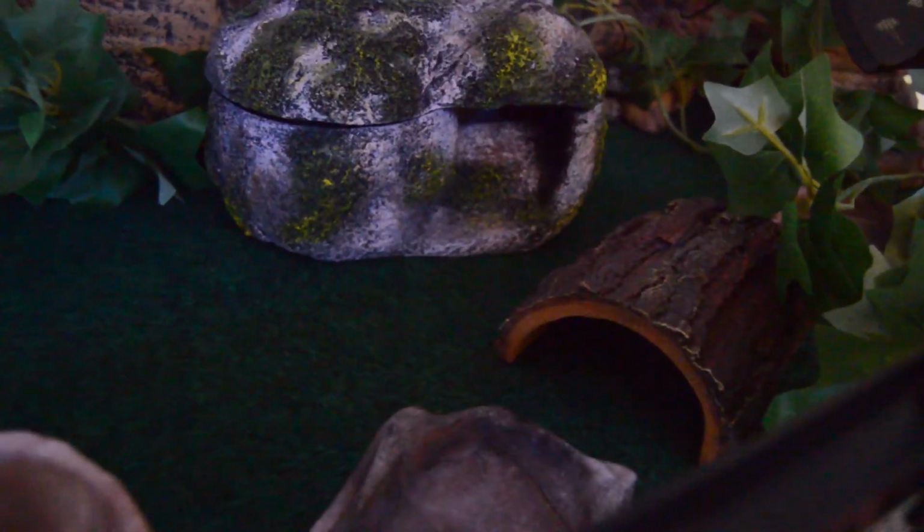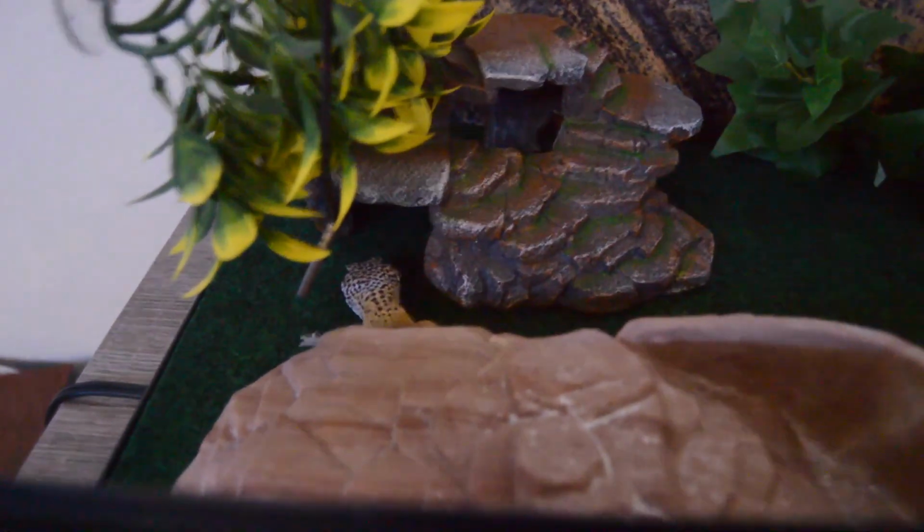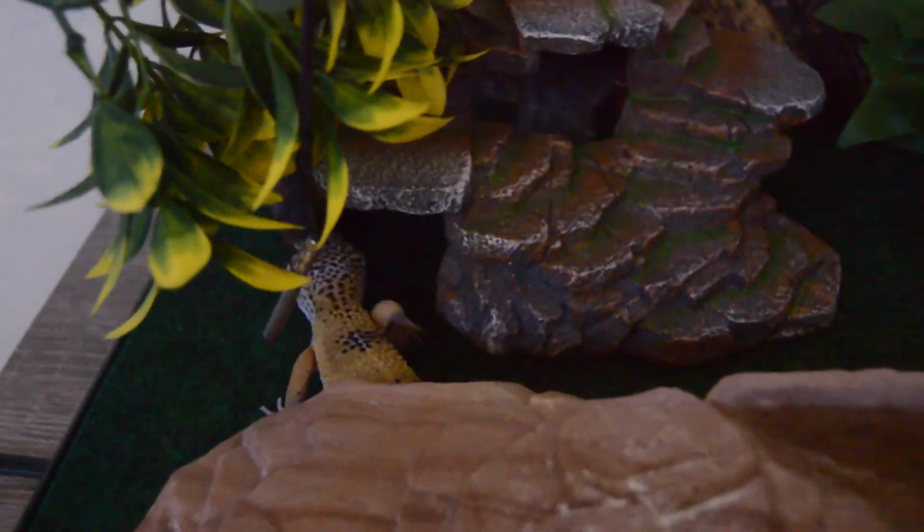But yeah, here's his hammock. He's got some green going on throughout here to fill up the space, and he's got a nice little log hide. And there he is, man of the hour, going on an exploration already.